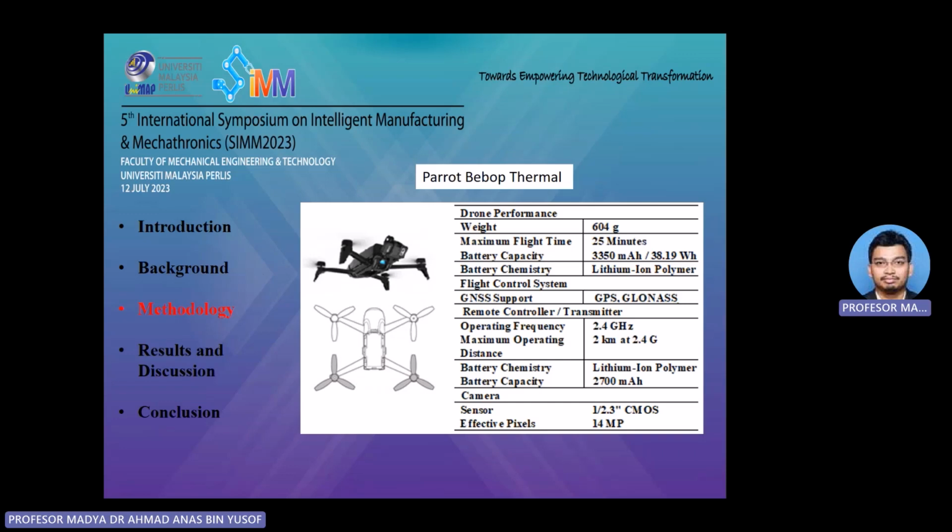UAS known as a Parrot Bebop Thermal. It weighs around 600 grams, and it has a maximum flight time of 25 minutes. It has an operating frequency of 2.4 gigahertz. Usually the maximum operating distance for this type of drone or SUAS is about 2 kilometers.